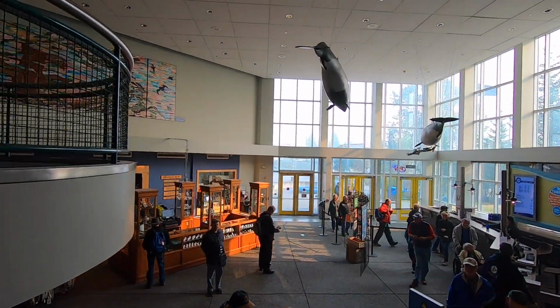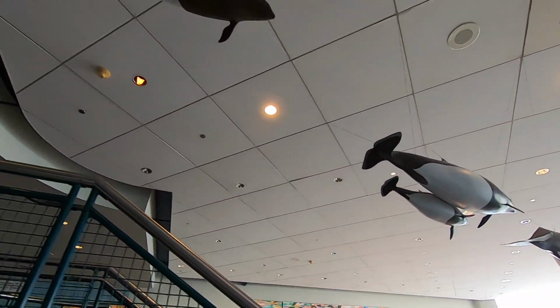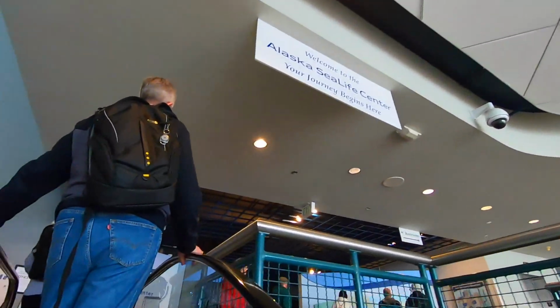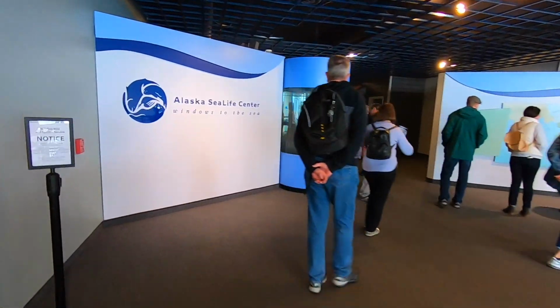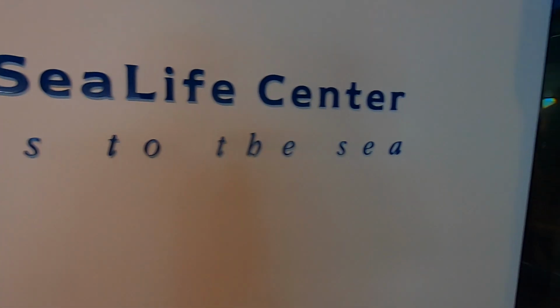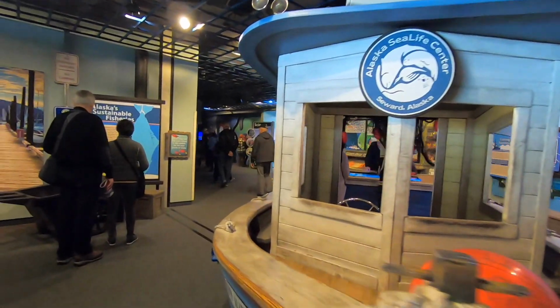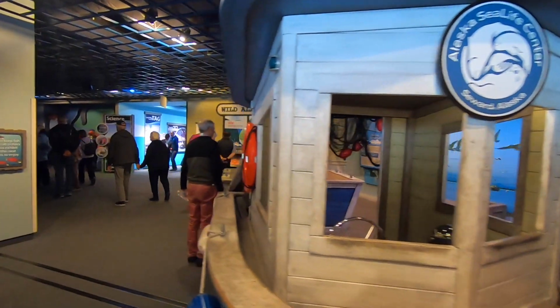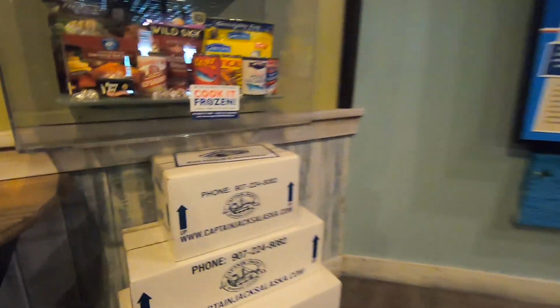Oh look, there's something up there hanging from the ceiling. It's a pod of orca. Call orca, they're number one. They get the job done. Alaska SeaLife Center, windows to the sea. Look, SeaLife. Yo ho, yo ho. A SeaLife life for me. Captain Jack, Alaska.